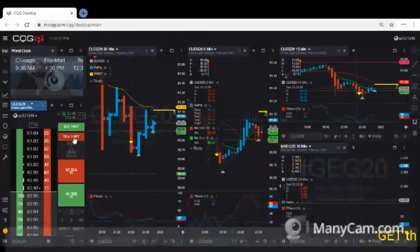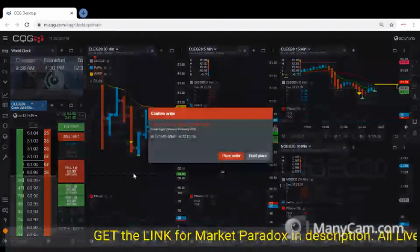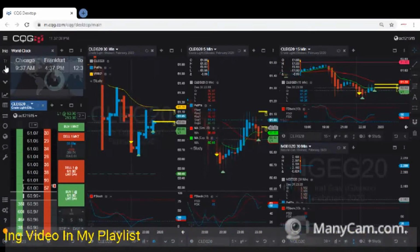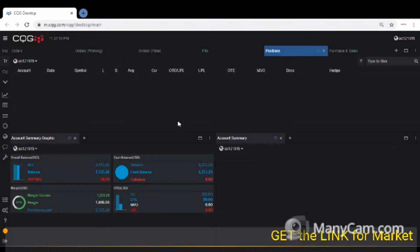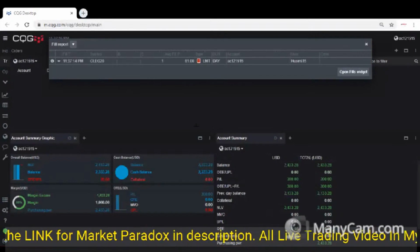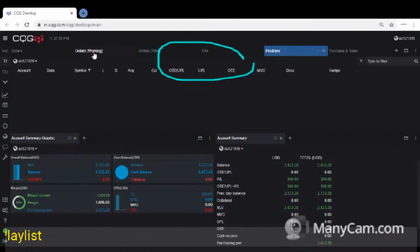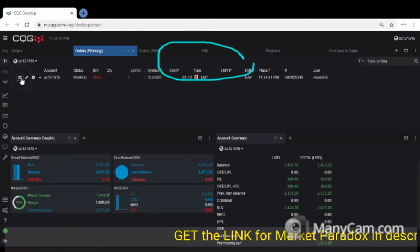I think I will exit early. Try this one at 60. Okay, let's delete. Yep, we got a fill. Easy profit. So got a fill, another profit, 100 US dollars in profit. So I need to cancel my queue for the short sell.